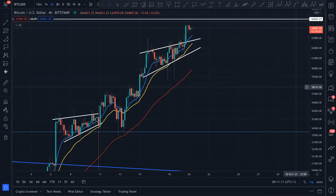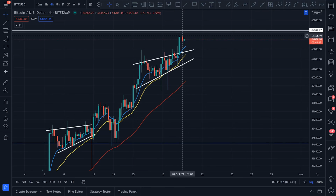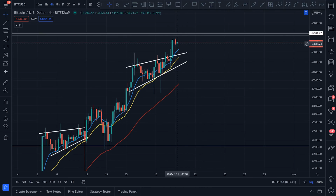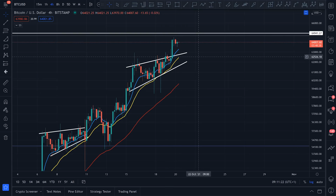So right now Bitcoin is doing really well. It's broken out of this rising wedge, and basically you're creating a little bull flag just there. That's quite a bullish pattern. Just here's a little bull flag as well, a continuation pattern.